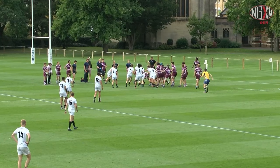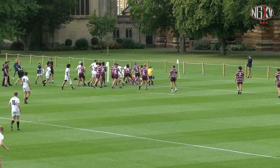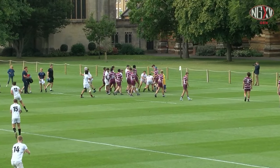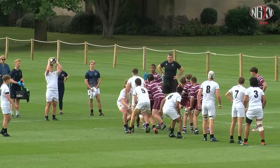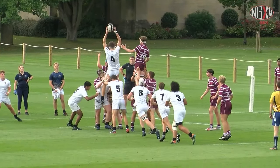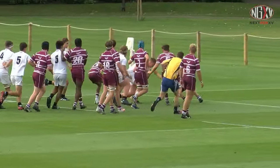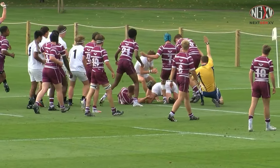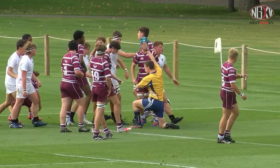Rugby got back on the score sheet though. And who else but the skipper, Robert Gaffan, with a cleverly worked move off the line out. Given from Bird to Roberts, and Roberts just with that short pop to Gaffan, who took about three or four players across the line with him.